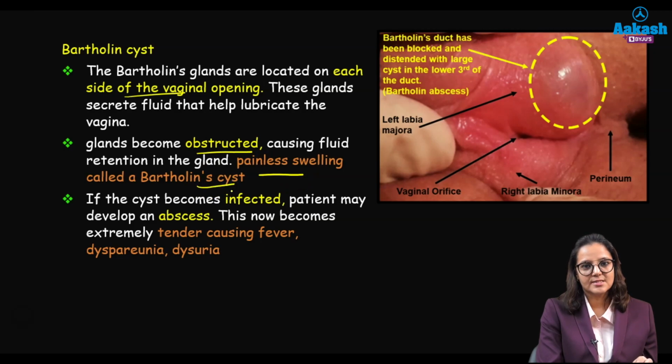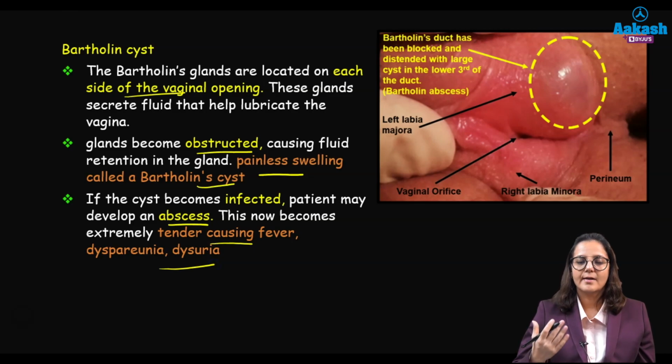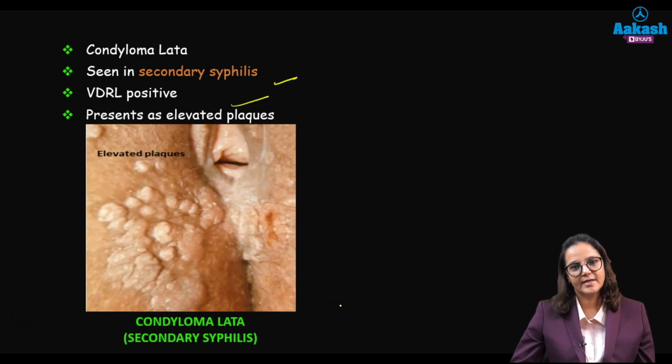If the Bartholin cyst gets infected, it can form a Bartholin abscess. Once the abscess has been formed, it becomes extremely tender and painful, the patient will not be able to pass urine and will also have pain while having intercourse. So what is condyloma lata? Condyloma lata is seen in secondary syphilis. The patient will be VDRL positive and these are the typical elevated plaques.